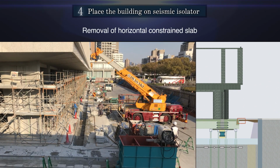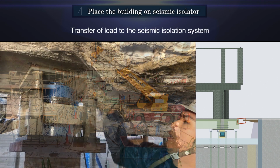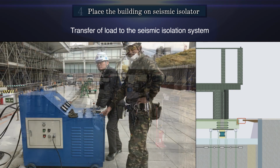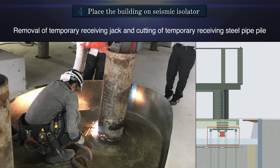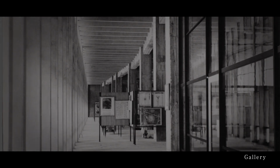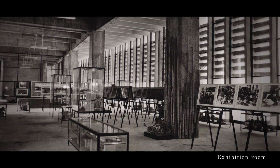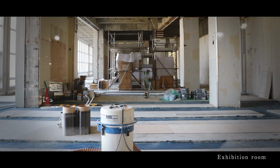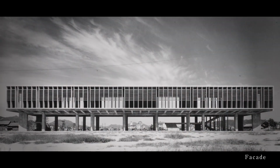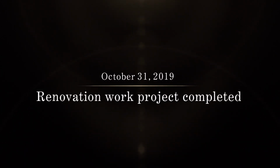Eventually, in order to place the building on the seismic isolation devices, the temporary horizontal restraint slab is removed. The load is transferred to the devices, and the seismic isolation retrofit is completed. And on October 31st, 2019, the renovation work project was completed.